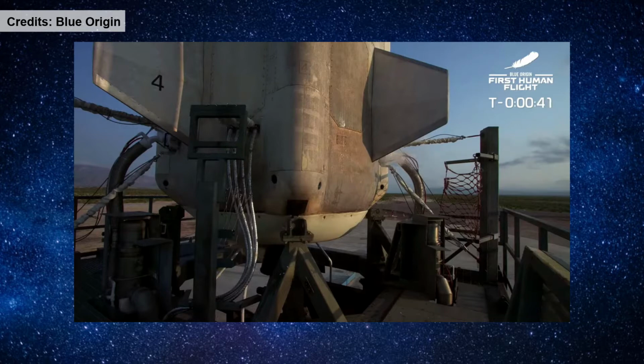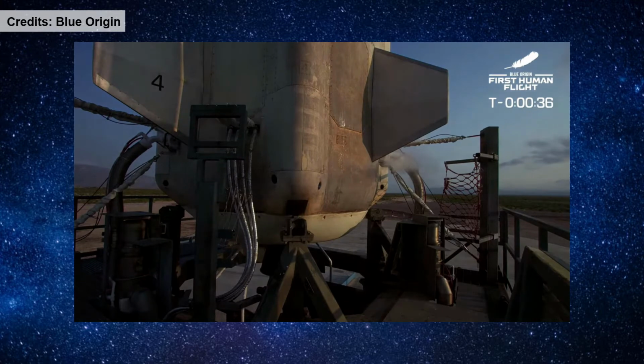All right, here we go, everybody. Thousands of people contributed years to this historic moment. Ladies and gentlemen, it's time for Blue Origin's first human flight. Godspeed, first crew of New Shepard. Let's light this candle.